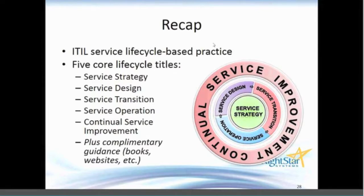The latest version of ITIL, V3 and V3 2011, is a service lifecycle-based practice. These are all interactive phases of the life cycle, meaning that the service strategy then relates to or hands off output to service design, which hands off to service transition, in turn to service operation. And surrounding all of it is this idea that we want to continually improve the services that we're providing to the organization. And it's not a static life cycle, meaning that when you identify the needs for improvement, it can go back to strategy and then design and transition and so on.